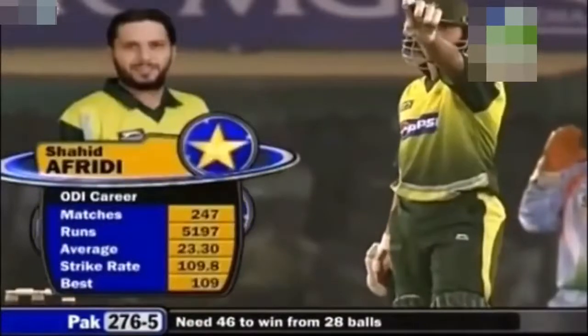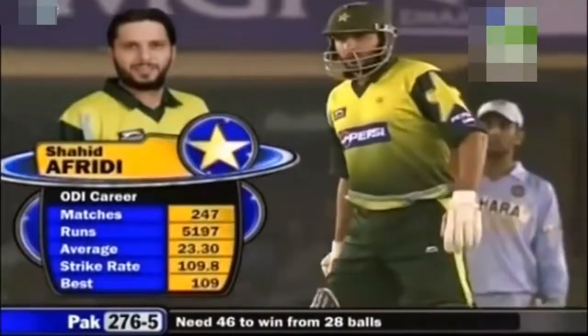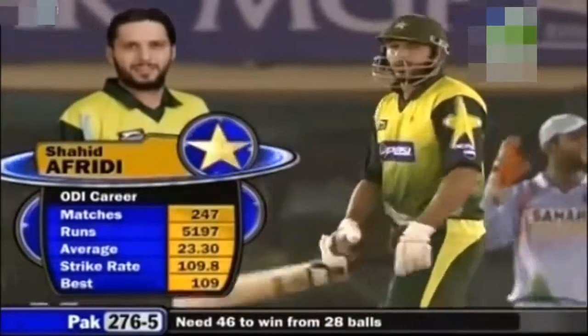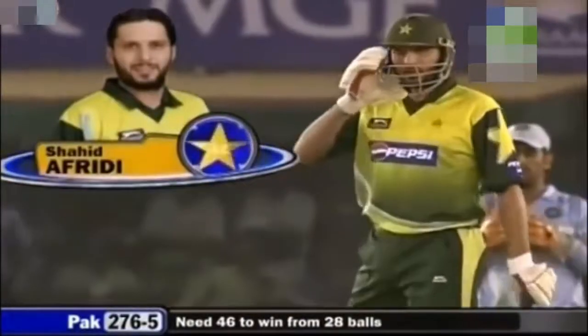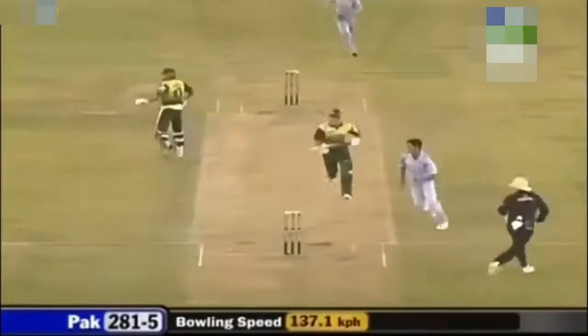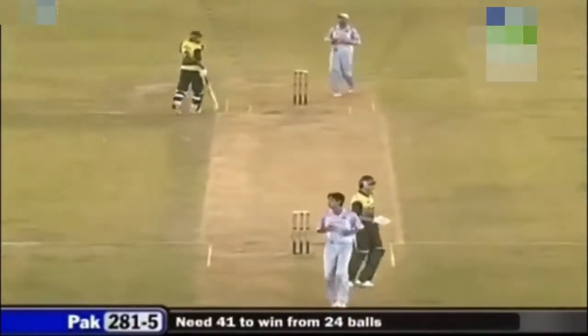The new man at the crease is Afridi. Boom Boom Afridi. Look at the strike rate, close to 110 over 247 matches. And listen to that crowd, they're on every moment.